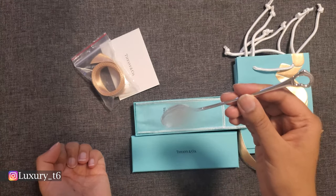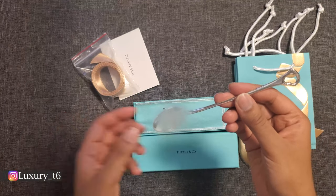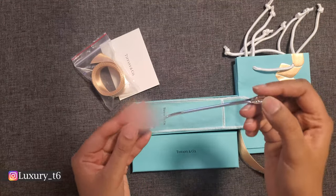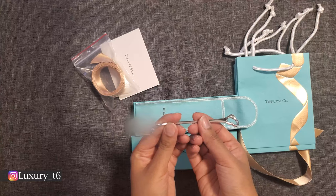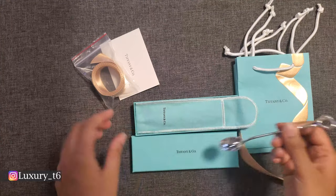And so I looked at some prices of other sterling silver spoons from some other stores I found online, and they were kind of all around the same range, same price. Some of them were a bit cheaper, but those ones were silver plated, whereas this is actually all solid 925 sterling silver. So it is really good value for money. It's competitively priced and it's just a beautiful little piece from Tiffany. So really excited about this.